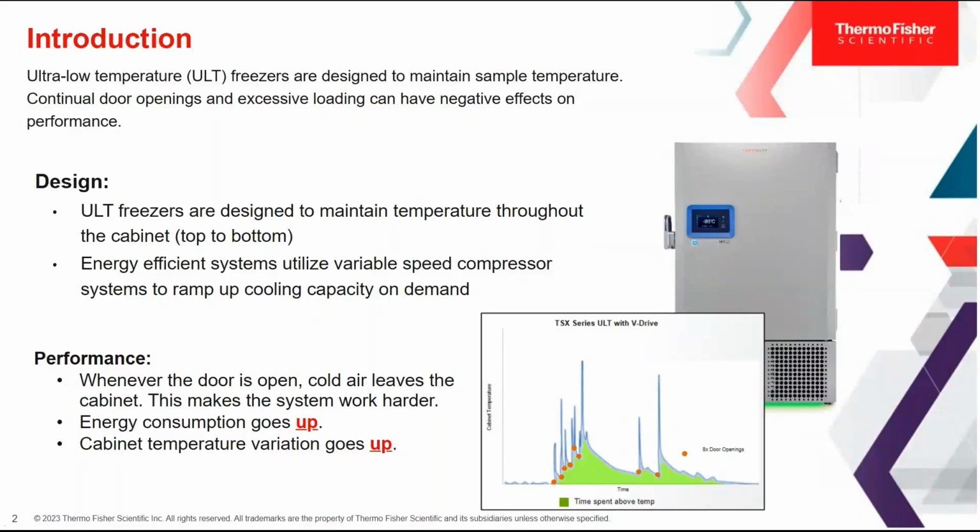One way that we've been able to combat that rising energy usage over the past, call it decade of ULT design, is taking into account variable speed compressor technology. So the ability to ramp up and ramp down the cooling capacity required to maintain that sample temperature depending on the type of usage that the ULT is involved with. When the doors are closed, middle of the night, and everything is kind of status quo, the required energy consumption is very low. It's minimal.